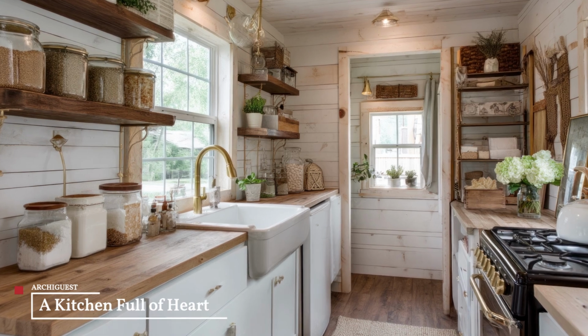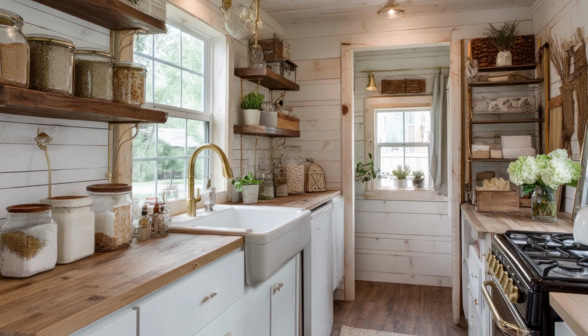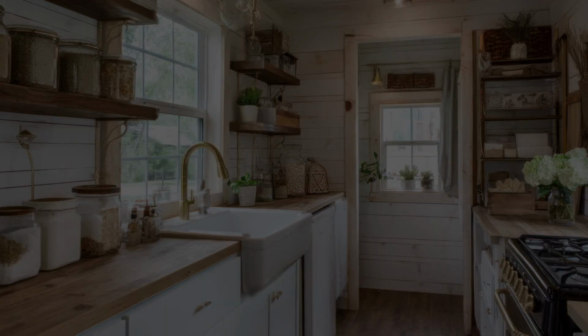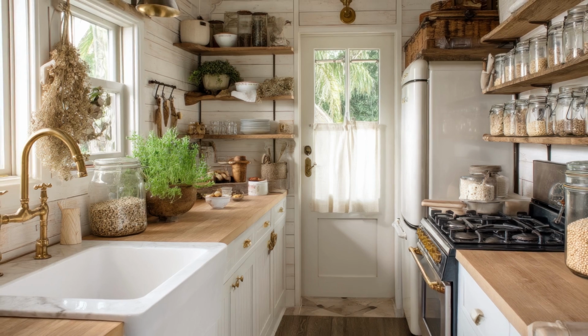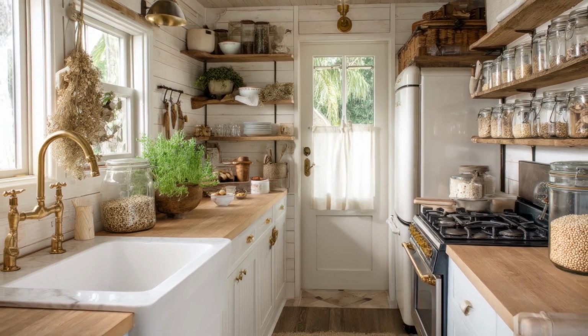Step into the kitchen, and you'll see where function and farmhouse charm collide beautifully. Butcher block countertops span either side of a galley-style layout. Open shelves display mason jars filled with flour, grains, and herbs. The white apron sink, paired with a brass faucet, gives a vintage touch that's both photogenic and practical.